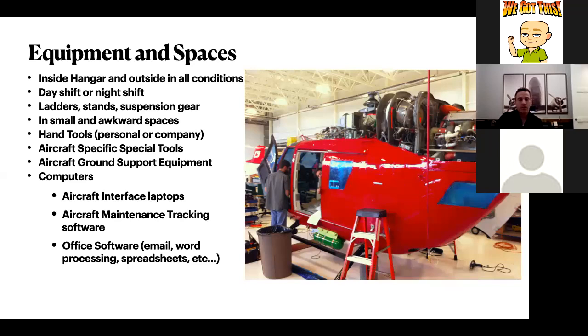And that's dependent on what type of aircraft or whether it's a helicopter or airplane. They all have different types required. And you'll be using aircraft ground support equipment. So that could be test stands, hydraulic units, power units, big and small. There's lots of different types.